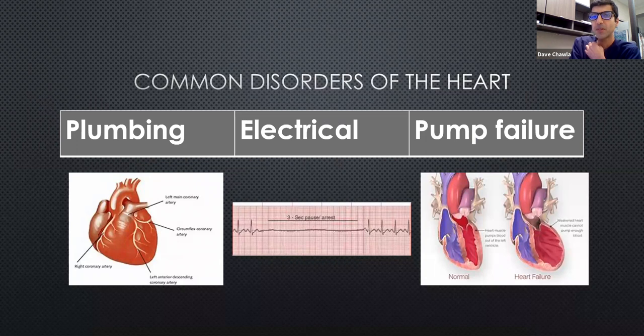There are three components to cardiac care. One is plumbing, interventional cardiology, where we take care of the blood vessels in the heart, make sure they're open. And it's really the plumbing or the blood vessels of the heart that become diseased in heart attacks, unstable angina, that kind of thing.